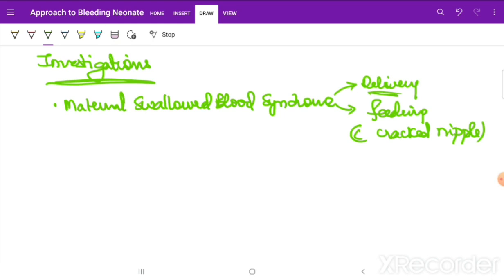Now there is a simple bedside test called the Apt test. This Apt test can be used to differentiate between maternal swallowed blood syndrome and a real bleed from the GIT. The principle is that we use an alkali, and alkali will denature adult hemoglobin but will not denature fetal hemoglobin. HbF is resistant to denaturation by alkali, whereas adult hemoglobin present in the mother's RBCs will denature with alkali.